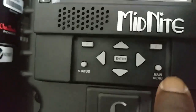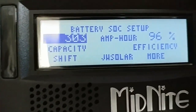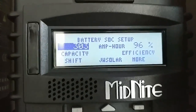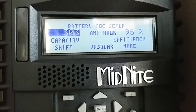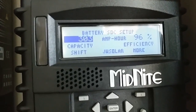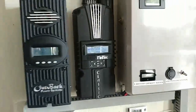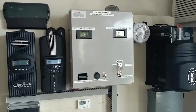From there, there's a setting here they call efficiency. Now I'm going to elaborate about this. When I finished doing all this stuff before that, when I got the Midnight Classic, it was telling me that you have to play with the efficiency of these batteries and see where they normally go before they get into the float. You have to play with it.